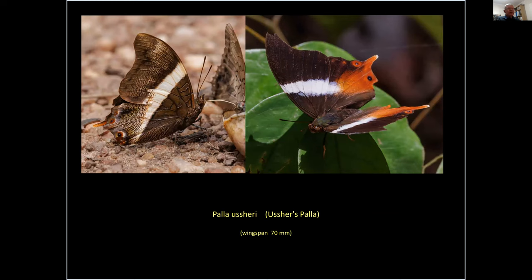Exhibiting the same sort of behaviour and also attracted to things smelly was this pala, Usher's pala. And again, just striking upper side pattern with that white bar running into those really bright orange tail parts. But the underside, really finely stippled with those lines all the way through it. Again, really attractive butterfly.